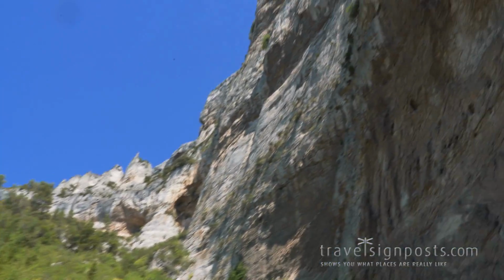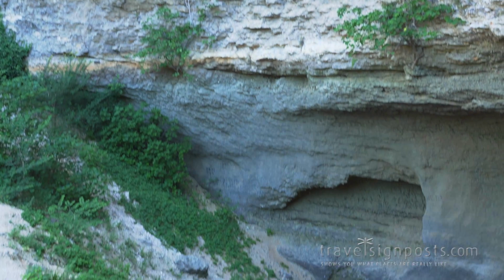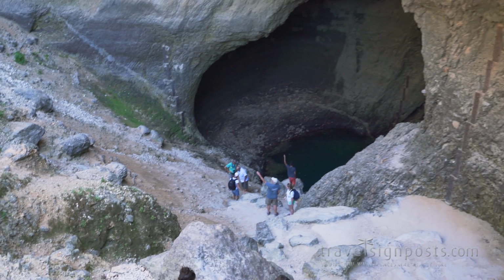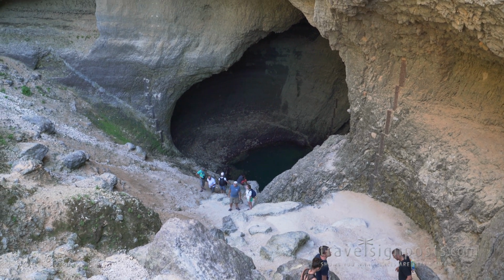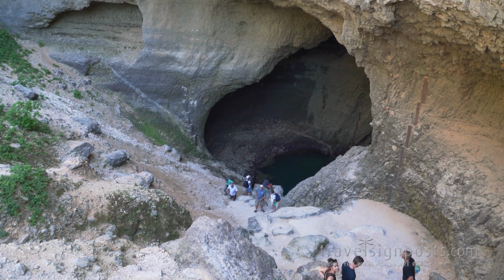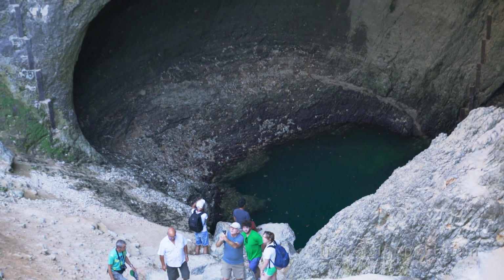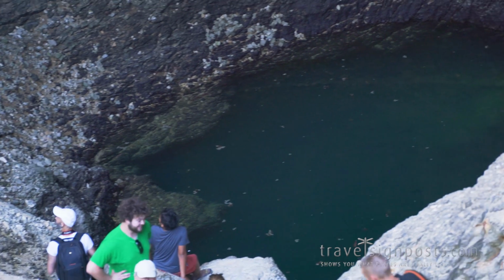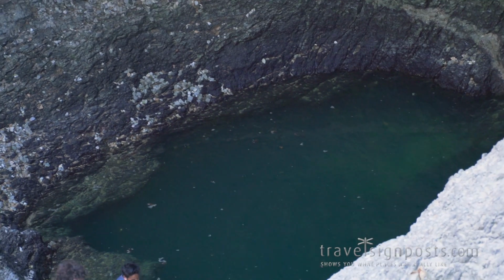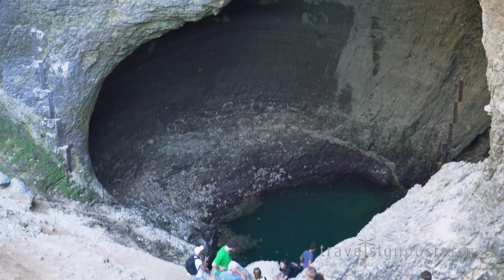Well, it's quite a cliff face right there above me. And right there below me you can see the source of the Sorgue. And then, of course, when it floods, all this that you're looking at now is covered in rushing water coming up from the depths.